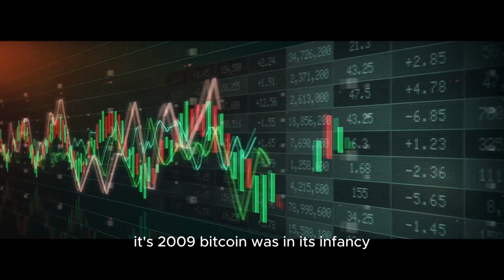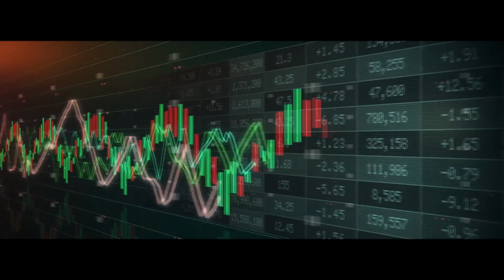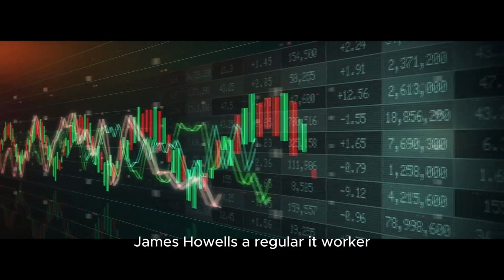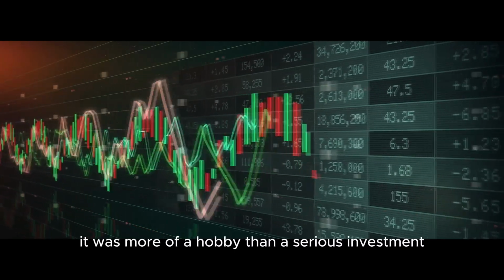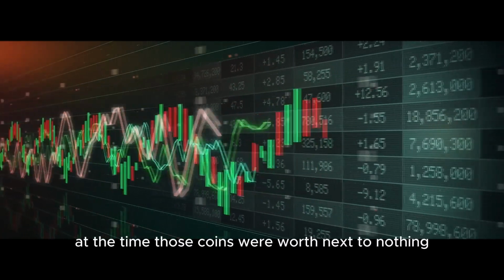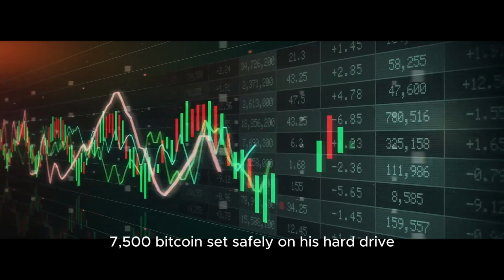Now let's get back to the unbelievable tale of the lost Bitcoin fortune. It's 2009. Bitcoin was in its infancy, barely known to the world. In a quiet town in the UK, James Howells, a regular IT worker, was mining Bitcoin on his personal computer. It was more of a hobby than a serious investment. At the time, those coins were worth next to nothing. 7,500 Bitcoin sat safely on his hard drive.